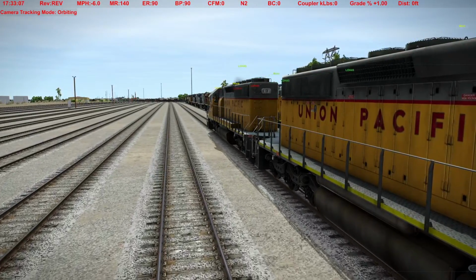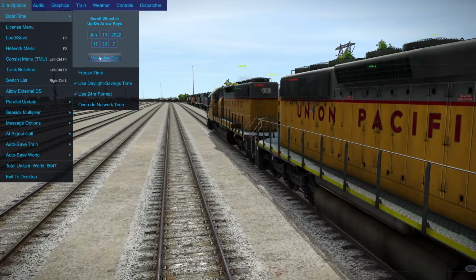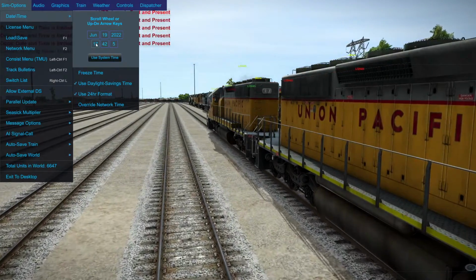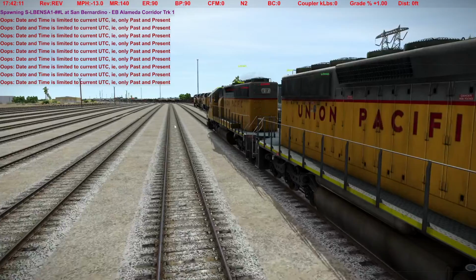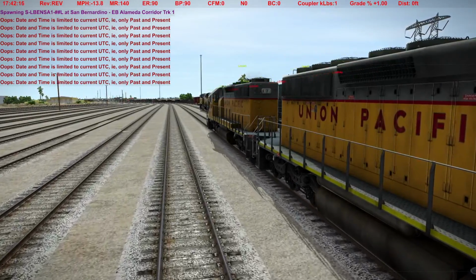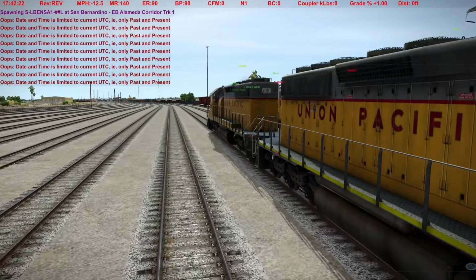Wow. That is what time it is. I wanted to, oh, I can't make it present. I was gonna make it dark, but not 1. I just want 1. Always the problem with the rail driver, trying to keep it accurate.